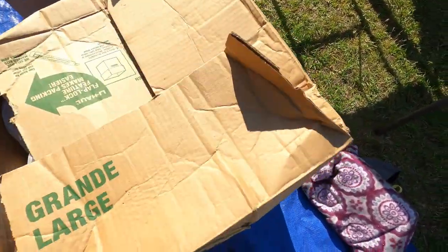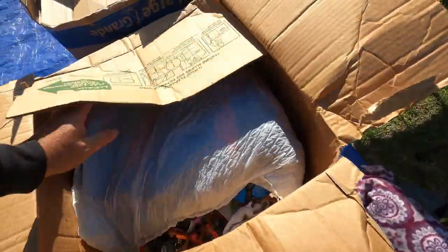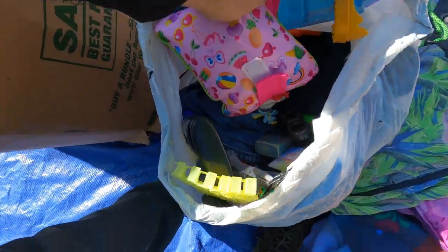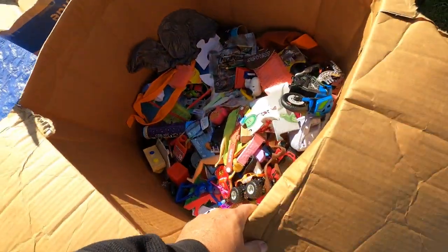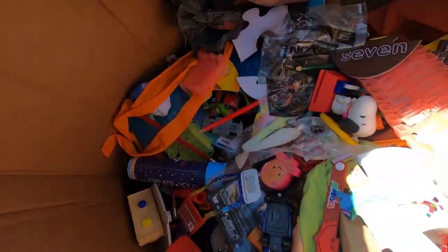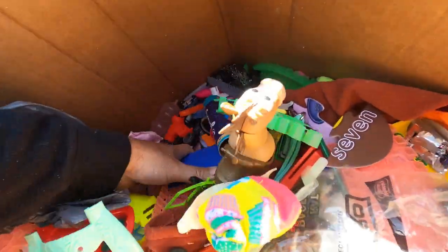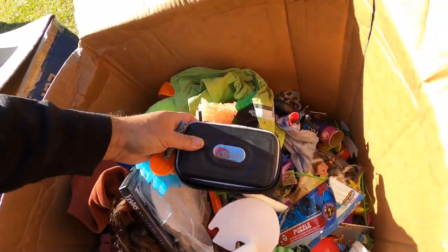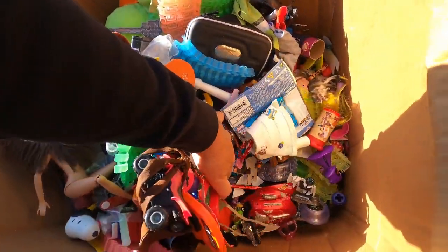All right, we got three boxes left. We're on a roll. I know you guys haven't seen anything but toys, but yes, we've got a bag in the box that's full of toys. And toys. Woo, that's full of toys. Oh, man, that is a lot of toys. And it's toys at the bottom. Wow. Ooh, a dinosaur.